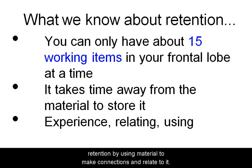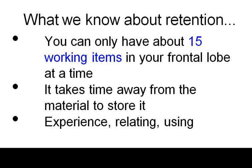Experience is used in retention by using material to make connections and relate to it. This can help you effectively remember much more information for a longer period of time. Retention and the way it works with memory is very important to the critical thinking process.